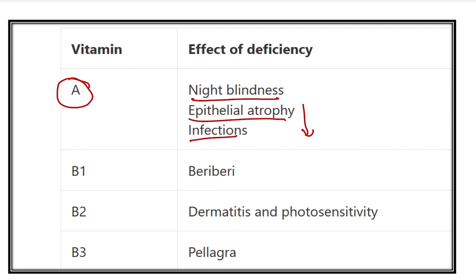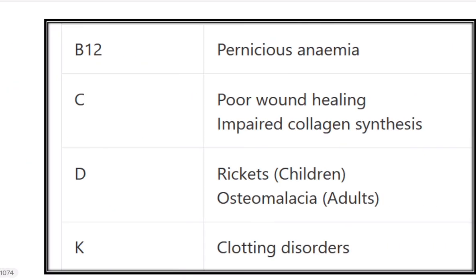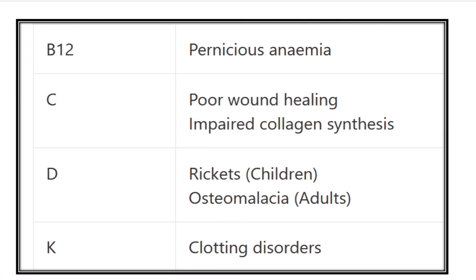Vitamin B1 causes beriberi. Vitamin B2 causes dermatitis and photosensitivity. On the other hand, vitamin B3 is responsible for pellagra. So vitamin A: night blindness, epithelial atrophy, infection. Vitamin B1: beriberi. Vitamin B2: dermatitis and photosensitivity. Vitamin B3: pellagra. Vitamin B12, one of the important vitamins, causes pernicious anemia when deficient.